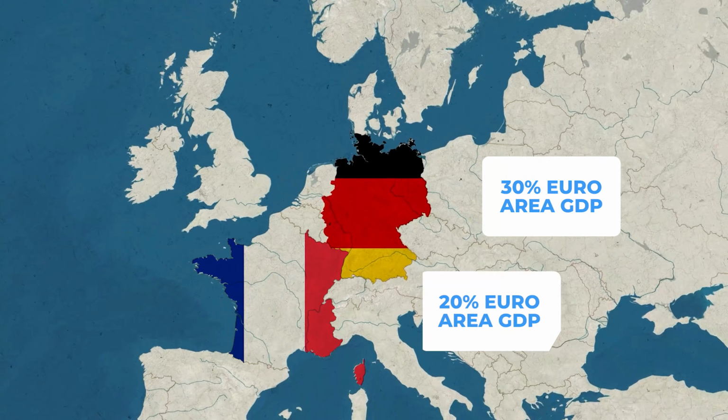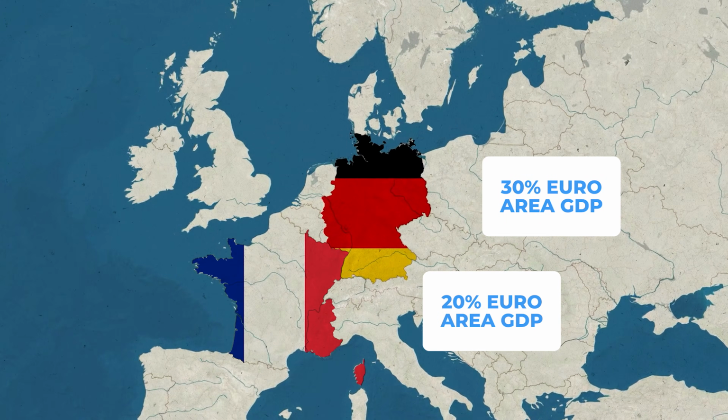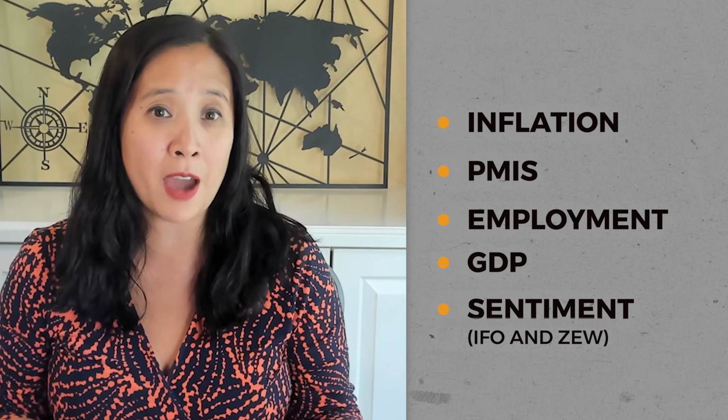France makes up 20%, so between Germany and France, that's 50% of Euro area GDP. Now, the only data that moves the euro is German and Eurozone data. If you really want to get specific, it is the inflation, PMIs, employment, GDP, and sentiment reports like the IFO and ZEW that matter. Knowing what data matters and what doesn't matter is very important to selecting the best trades.